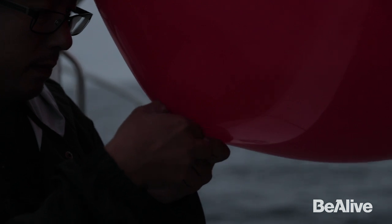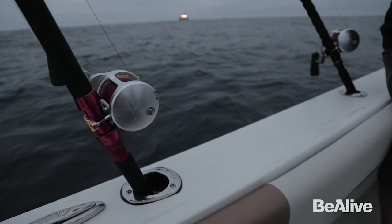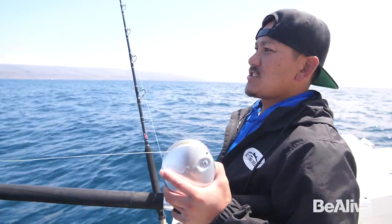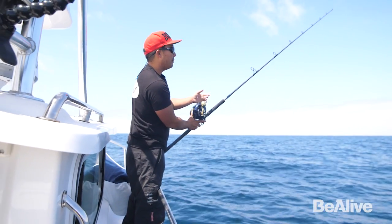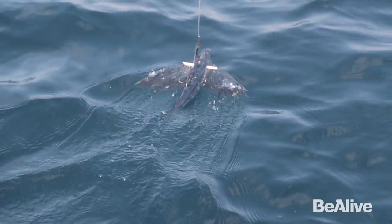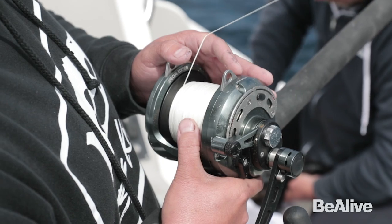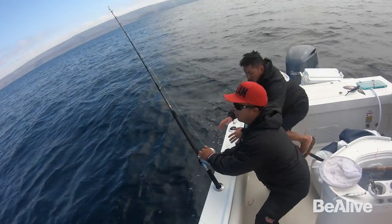So what we gotta do with this flying fish is we actually let it out on the surface slowly. That way it has a natural presentation. And we're actually on top of a spot of fish right now. So this just might happen. Both of us are releasing the line at the same speed where we can get that flying fish to skip across nicely to give it a really nice presentation. And that way it just kind of attracts more bites, attracts more fish, and obviously the end goal is to catch a big tuna.